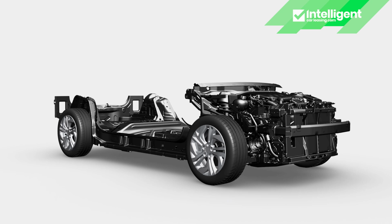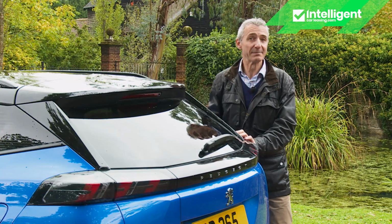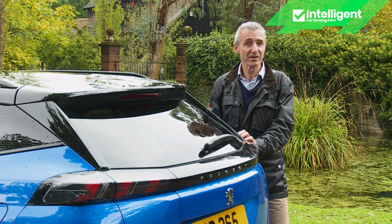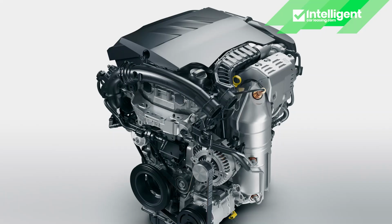This car's all-new CMP platform, shared with PSA Group class stablemates, the Vauxhall Mokka and the DS3 Crossback, is flexible enough to allow for all kinds of engines, including various non-electrified ones, an old-school BlueHDi diesel and the PureTech 3-cylinder petrol units that most customers choose.